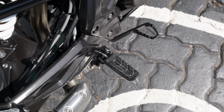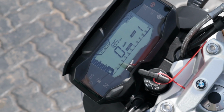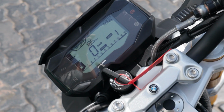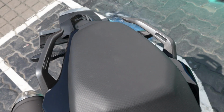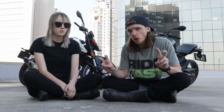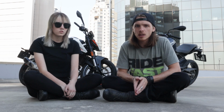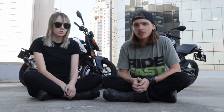The BMW does come with ABS and traction control. It shows you consumption, shows you fuel range, so everything you need to know they display on the dash for you. It's got grab rails on the passenger seat. If you have to carpool with a campus buddy or a work buddy, at least they have somewhere to hold on to and they're not going to squeeze the life out of you.